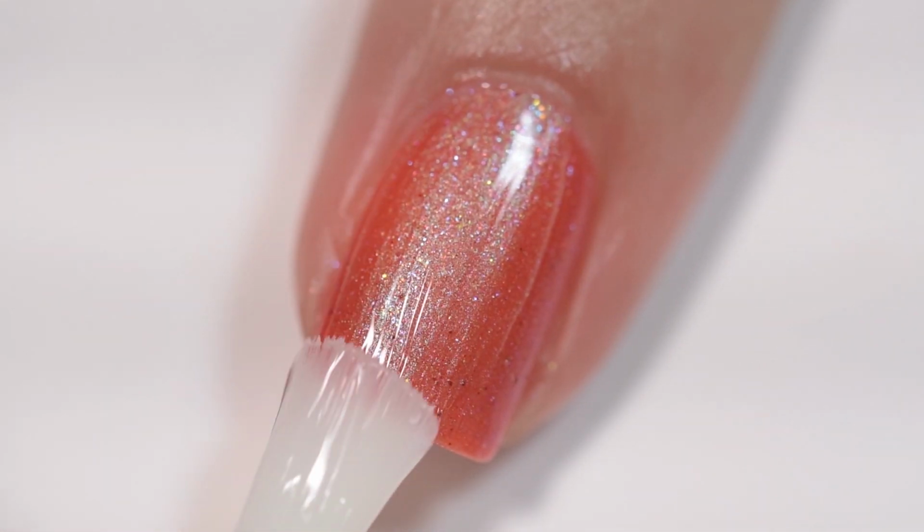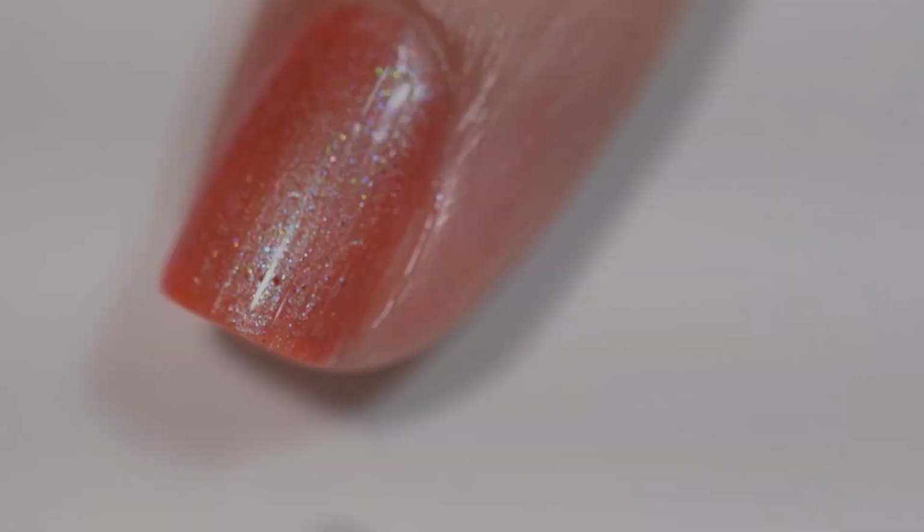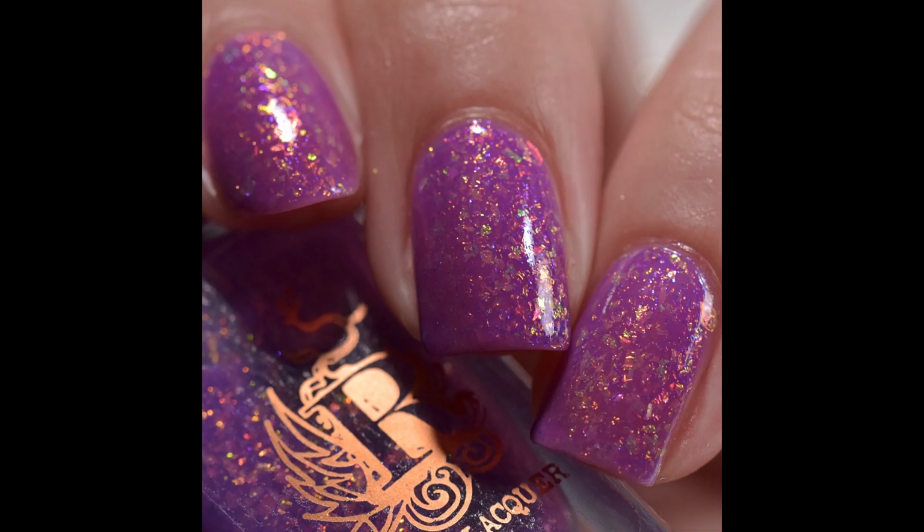I absolutely adore those little shimmers in there. They're subtle, but they do pop. It's really, really pretty, and it's a unique effect.